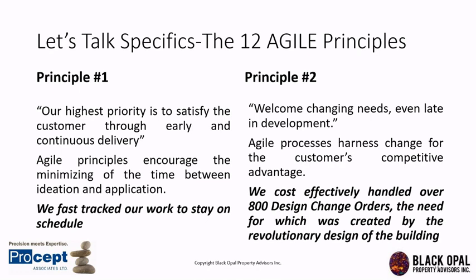Agile principles encourage the minimizing of the time between ideation and application. We fast-tracked our work to stay on schedule, and our daily meetings were used to review our current status and any changes that were implemented. Don't forget, we delivered this massive project in just 3 years, from the time I saw it as flat sand in the desert to the time when we had our guests riding on that roller coaster that you saw.